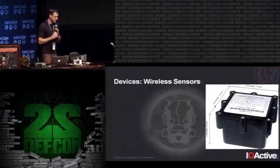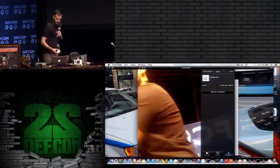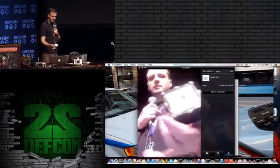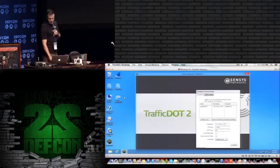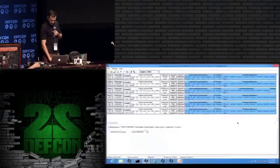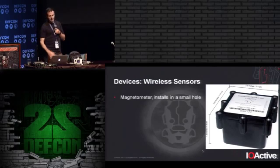So what are the devices? First we have the wireless sensor, which I have one here. You can see this small device. This goes in the road. Basically they are magnetometers, so they detect the anomaly in the natural magnetic field of the Earth. In that way, it can detect when a car goes over it. To install it, you have to make a hole in the road, put the sensor in, and then it's filled with epoxy.